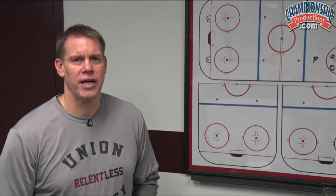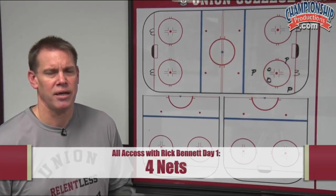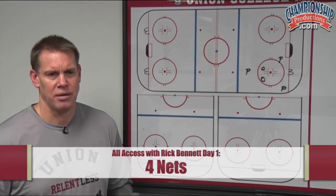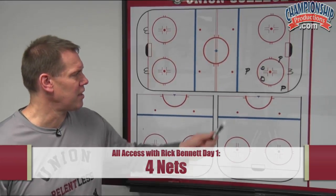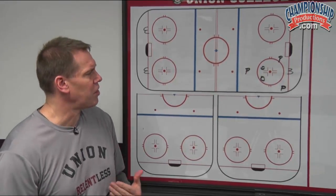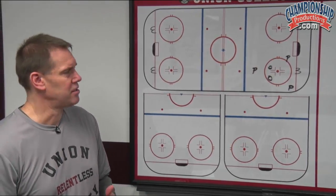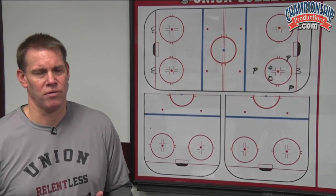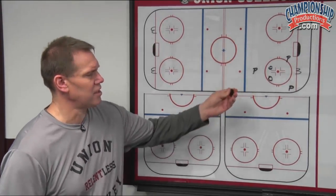This drill here is the four nets, and we use this drill an awful lot, especially on Mondays, skill day. It helps promote scoring, touches with the puck, shooting. A lot of four nets also gets each coach involved with the players, and it gives each coach a station, and it's up to him to come up with his own drill for each station. Today, the theme for us is shooting.